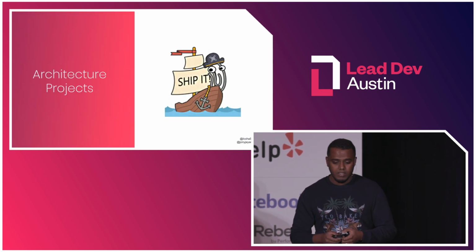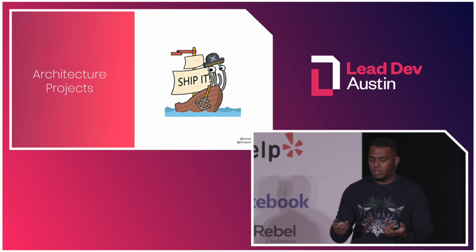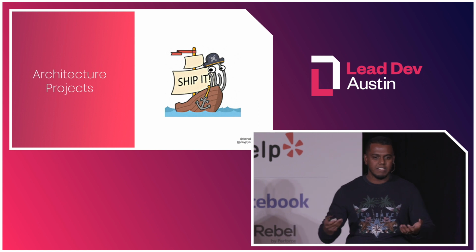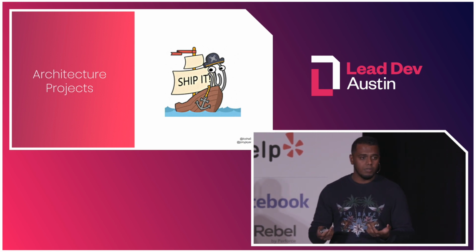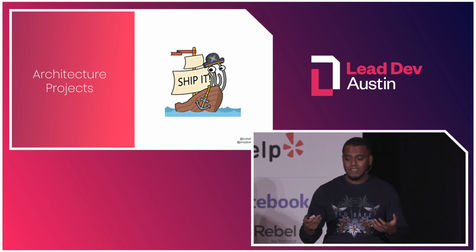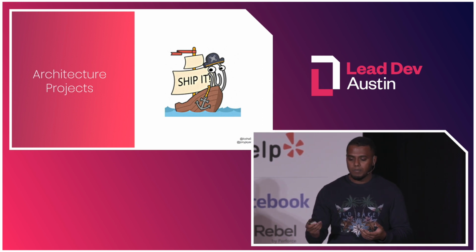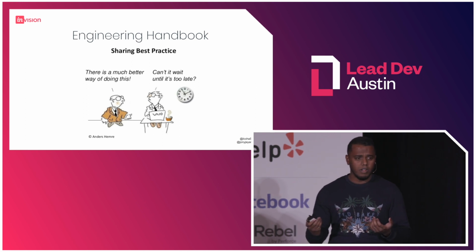Next thing is architecture projects. We talked about getting the group together and talking, but we didn't want to be a group that just talked and talked and talked, but actually didn't deliver. So we set goals at the start of every quarter on the tangible deliverables this group will have. One such thing we launched was an engineering handbook.